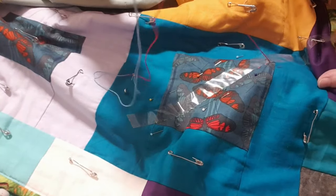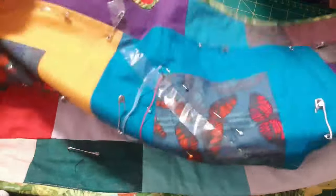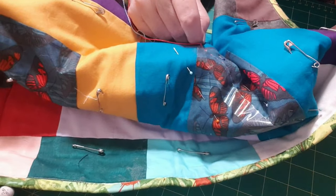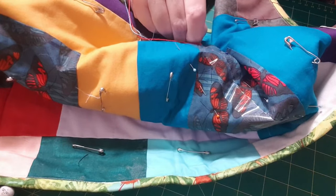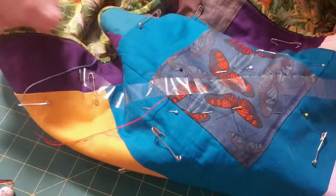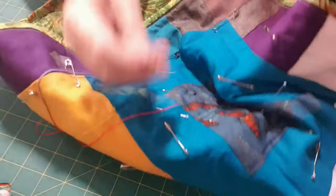I don't have rules. Now I've come to the end here, and what I'm going to do is take the needle with the thread in it, put it in, and go through the layers, come out the other side of the sticky tape. And I'm ready to go down this side now. This being a small quilt, I can do this on the table and change it around very easily. Ready to go down this side.